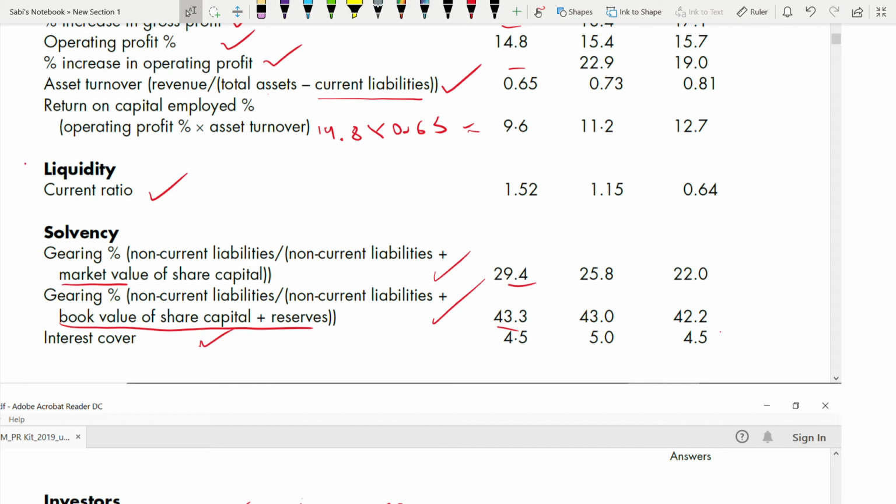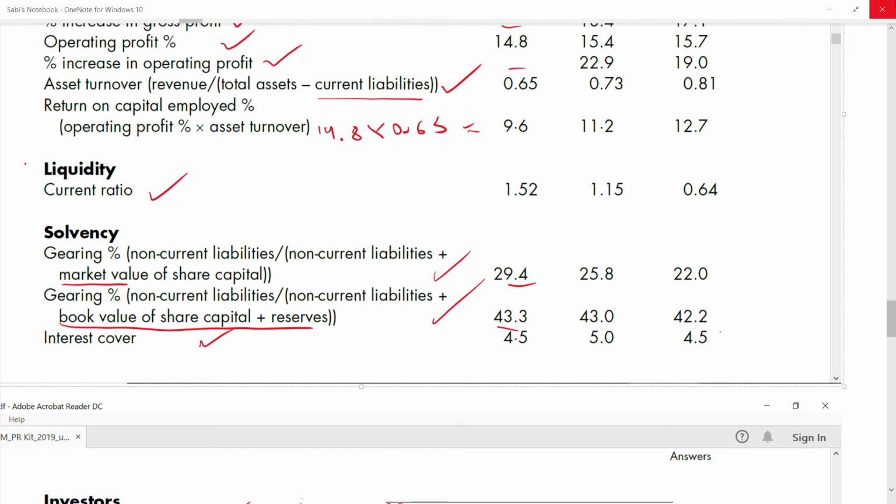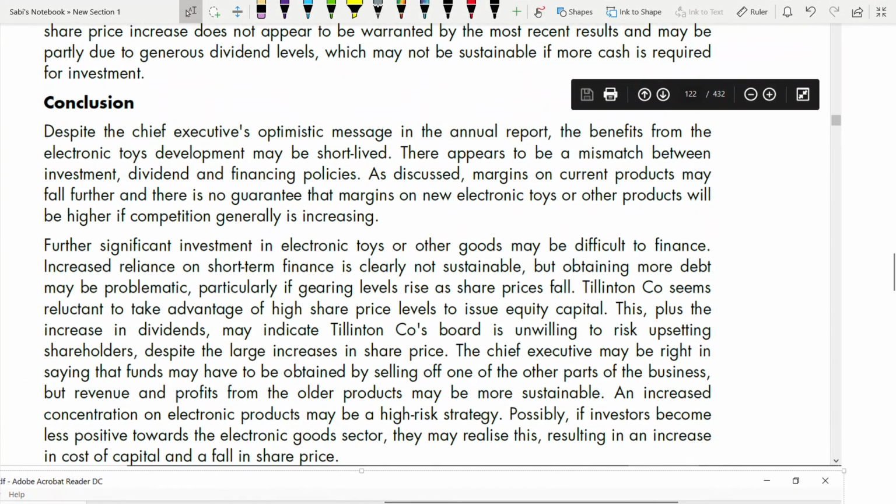So non-current liabilities, don't touch it. They are talking about the increase in share price. That means only share capital you have to talk about. When your share price increases, that means your share capital will increase. So your denominator will increase. When your denominator increases, the number in the bottom of the fraction, the answer will automatically fall down. You can try this with some imaginary numbers, maybe 1, 2, 3 like that. Increase the denominator and check how the answer will fall. That's why the gearing fell. The more the number at the bottom increases, the result will fall.